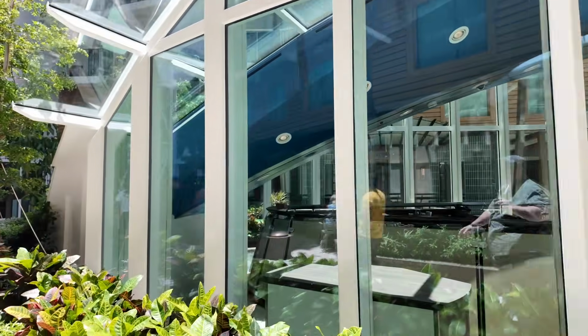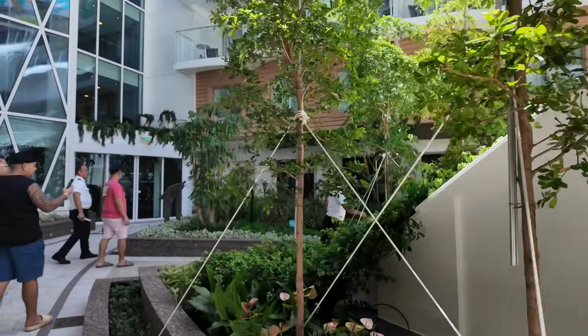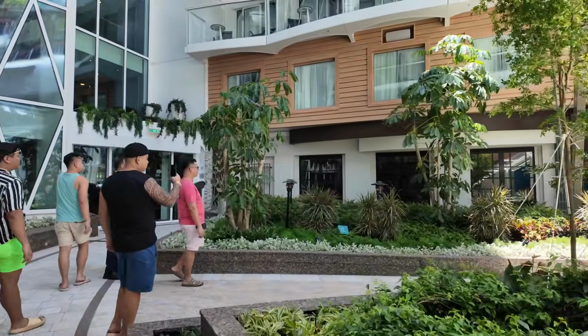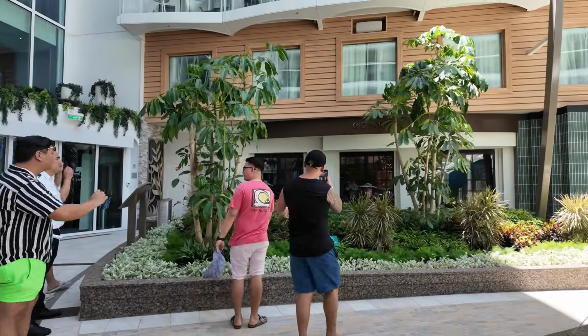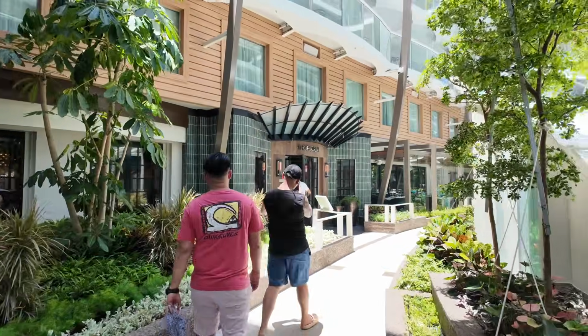And then on the other side of the Rising Tide Bar is the signature steakhouse concept for Royal Caribbean. You see this on a lot of Royal Caribbean cruise ships. This is the Chops Grill.